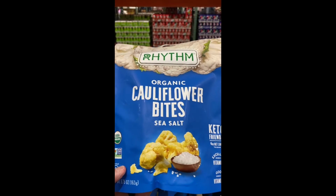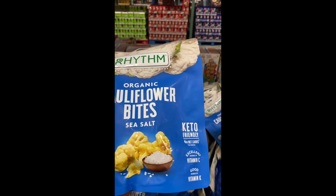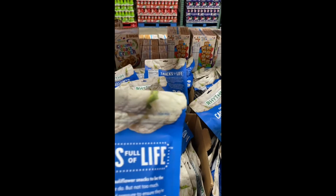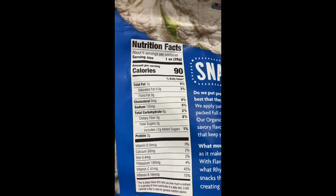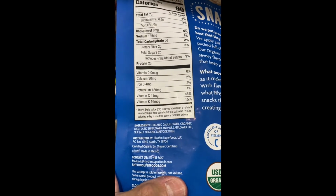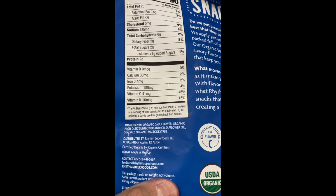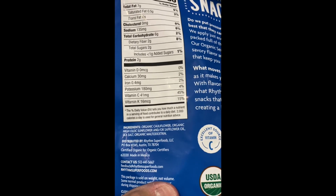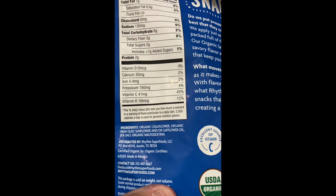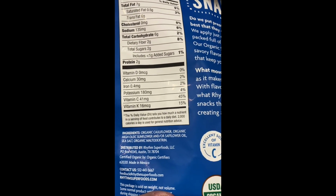Cauliflower Bites with sea salt. Keto friendly. Let's just see. 4 net carbs. Let's see what we got here. 6 total, 2 dietary fibers, so 4 net carbs. Let's see. We've got organic cauliflower, organic sunflower and/or safflower oil. Last ingredient is organic maltodextrin. You can have organic maltodextrin? Huh.